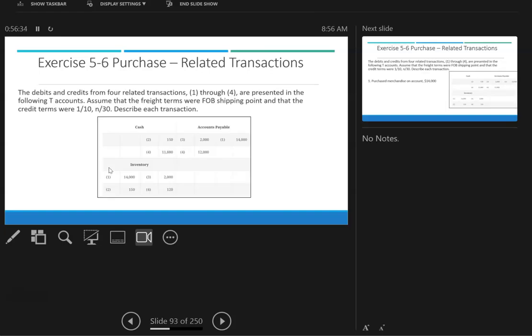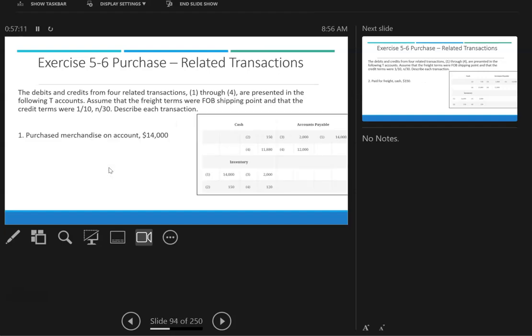The debits and credits from 4 related transactions, 1 through 4, are presented in the following T accounts. Assume that the freight terms were free on board shipping point and that the credit terms were 1/10 net 30. Describe each transaction. What we're trying to do is help you become familiar with what transaction took place in order to have a certain debit or a certain credit. For number 1, inventory is debited for $14,000 and accounts payable is credited for $14,000. So in that case, purchased inventory on account. Pretty straightforward.